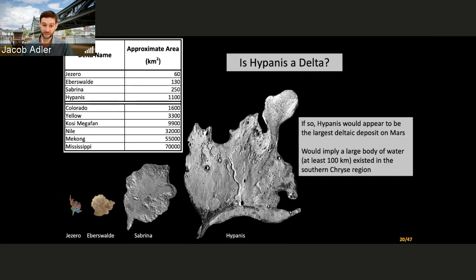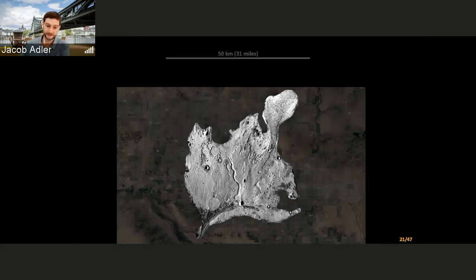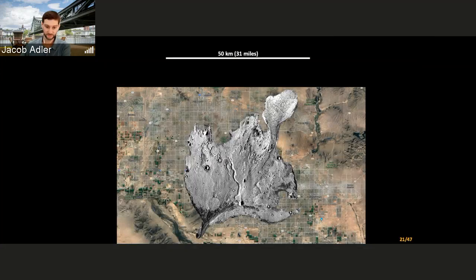And so again, the main question that we should be asking is: is it a delta? Because if so, at least the southern Crissy portion, if you can construct some sort of rim upon that water, at least a 100-kilometer wide body of water existed, but likely a northern ocean. And so again, to put in perspective how large this delta is for Mars, I'm showing here Hypanis overlaid on the greater Phoenix area. And so it covers most of Phoenix, Arizona.